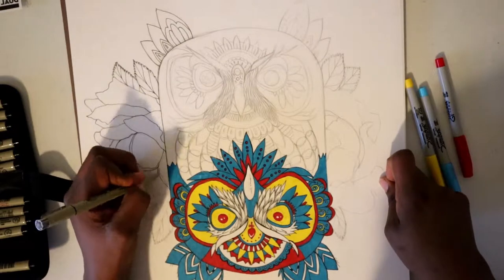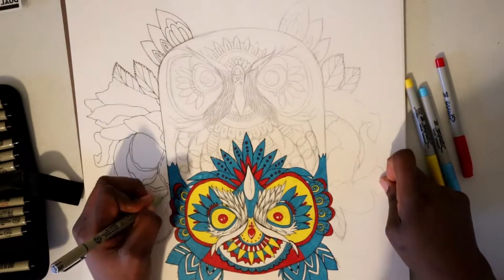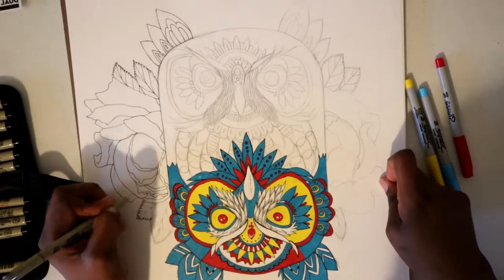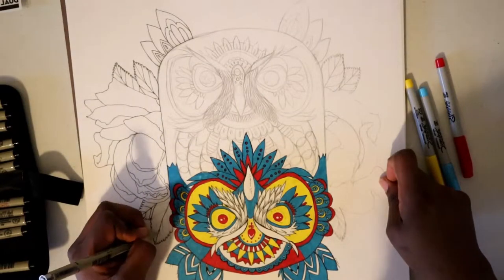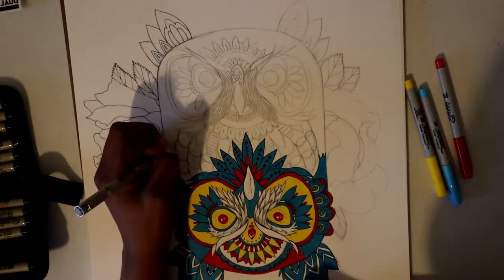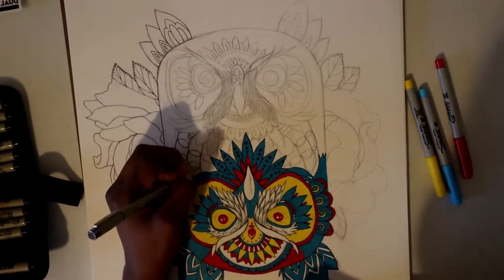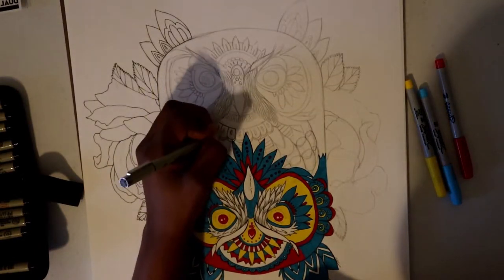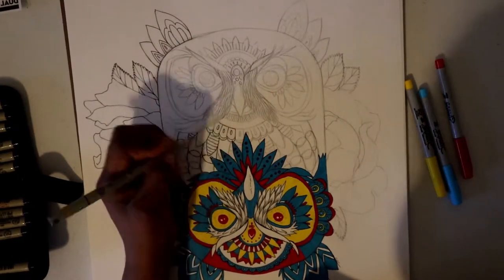So, as you can see, I'm outlining the flowers with a Sakura Micron pen. I'm not sure what size this is. It's probably like a 3 or 4 or something like that. But in the last video, I added the Sharpie marker first, but this time I decided to add the outline to the artwork first.